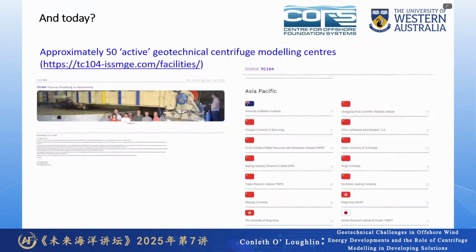And if we look today, there is a technical committee under the ISSMGE, which is the International Society for Soil Mechanics and Geotechnical Engineering. The technical committee for physical modeling in geotechnics is called TC104. If you go onto the website, you can look at facilities. Taking a snapshot of the top part of the Asia Pacific region, you can see UWA is the only Australian geotechnical centrifuge facility, and then there are lots in China, as you can see with the graphic on the right hand side. There are lots of facilities installed around the world, but not all of them are active. I would imagine there are probably of the order of around 50 geotechnical centrifuge facilities in the world that are actively doing research and producing output.